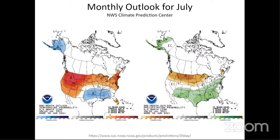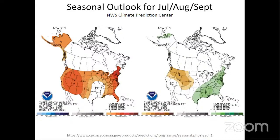And again, the poor Western US, hot and dry. And for the forecast for July, August, and September, again, kind of in that warmer section. Western Kentucky's kind of in the equal chances. And again, we're in that wetter signal. So really looking through the summer, it looks to be kind of warm and wet if this holds true.